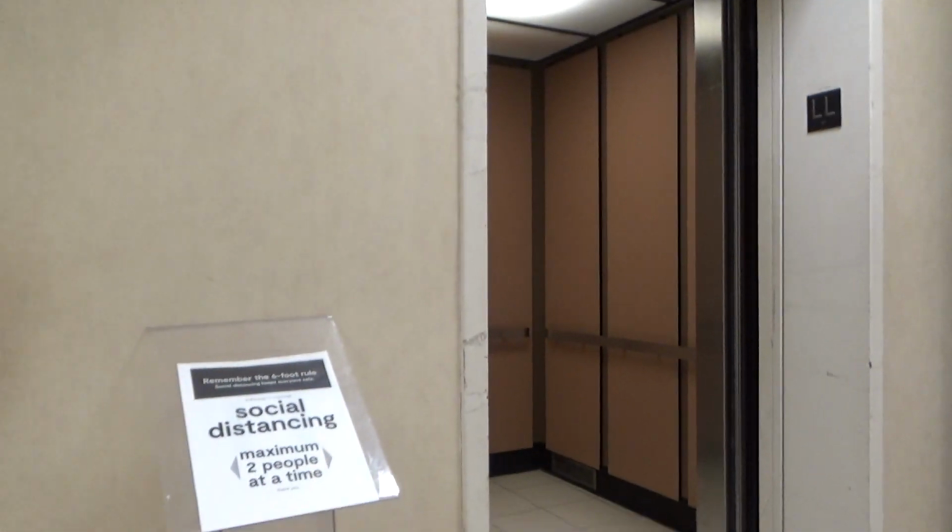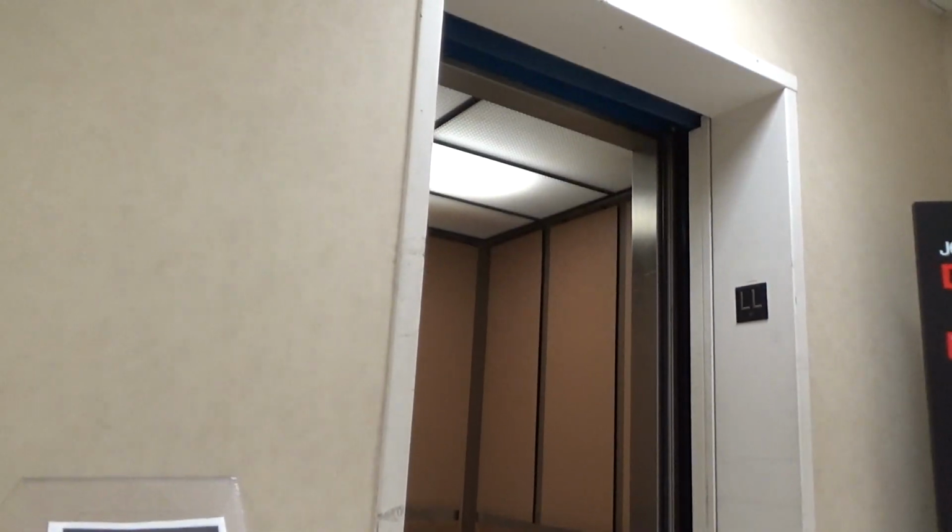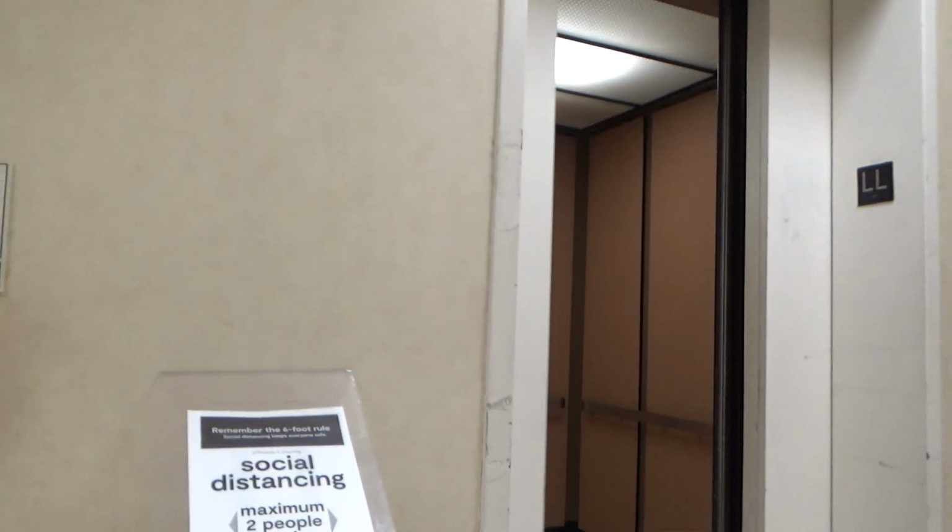EDA phone. The other one's identical, so I'm looking at this one. Right to where the old Dover logo was. Alright, that'll be it.